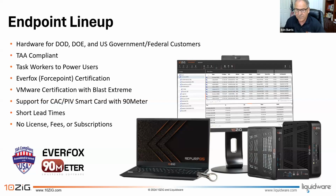VMware, one of the things that is very important to understand in a VMware Blast PCoIP deployment is that VMware takes all of our equipment and they certify each unit to work with VMware. This is very important because if there's something going on and someone needs to talk, they know that our equipment works because they have taken our equipment and certified its operation. Not everyone has done that, but that's one thing that we've done.